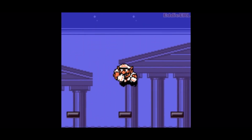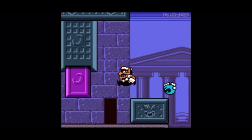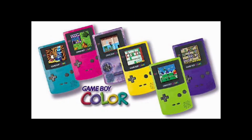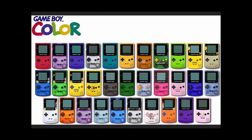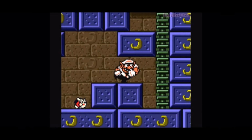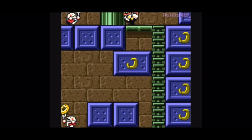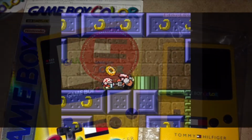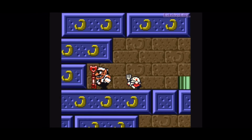Also, one more thing about the Game Boy Color, it's colorful, I guess. The Game Boy Color actually came in a lot of colors. It came in purple, teal, red, yellow. There's a couple of Japanese exclusives, a couple of Australian exclusives. The Game Boy Color has a lot of variants. I mean, hell, there's even a Tommy Hilfiger Game Boy Color. For some reason, I want to get all the colors. Anyway, enough about the Game Boy Color. Let's move on to the Game Boy Advance.